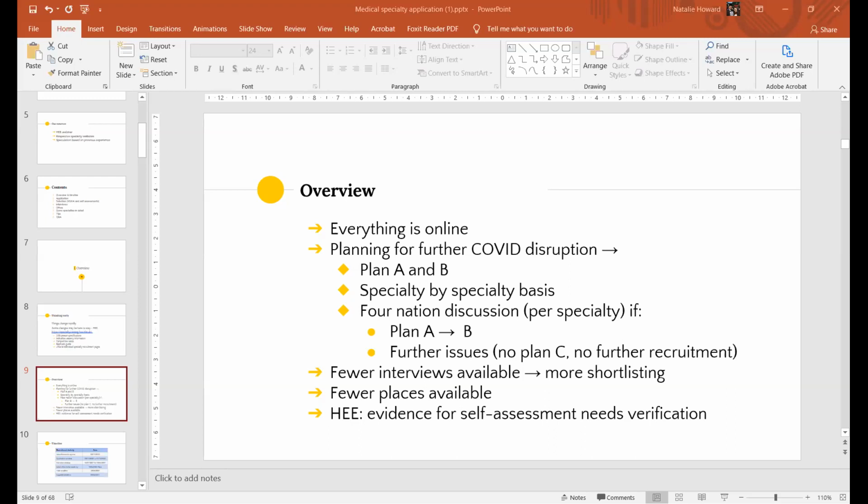Someone's written, are there fewer training places available for IMT this year? I went to the HEE webinar and they stated that, yes, there are fewer places available, especially in London. I didn't look up the actual numbers, but it is on the IMT website. Overall, there seem to be fewer training places in general.